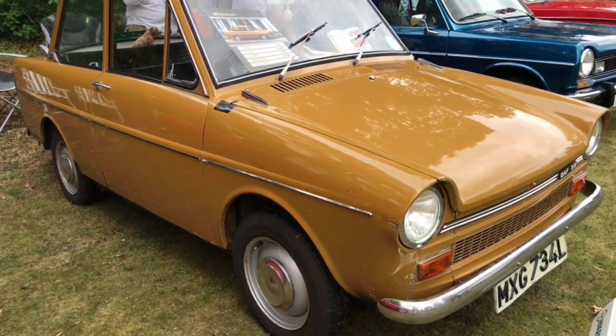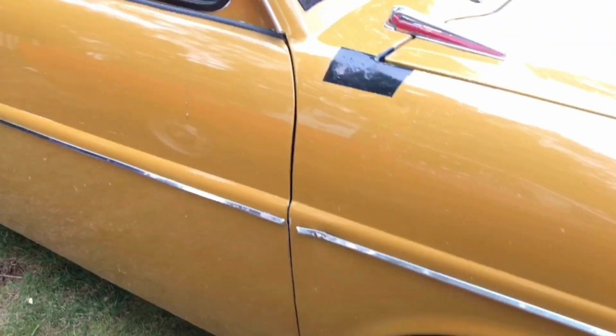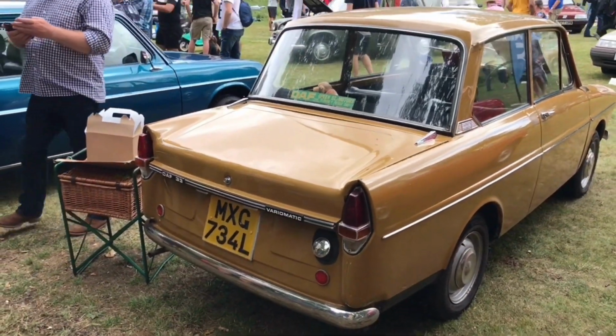Now, this beautiful DAF 33 Deluxe Auto was made in 1972, and it has a top speed of 70 miles an hour, which probably means it's a bit slow. And sadly, there's only 13 left in the UK, so it looks like I'll never own one now.